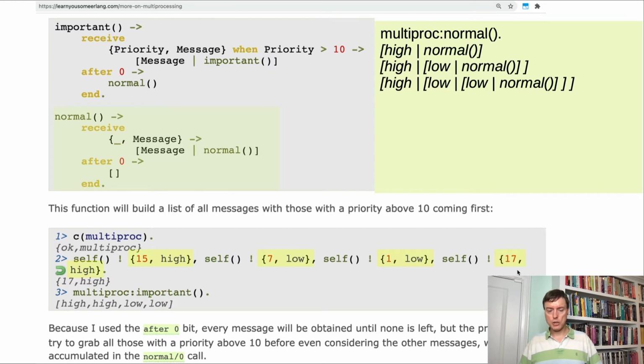And there's only 1 message left in the mailbox, which is 17 high. So we're going to grab that. 17 high. So that's here. So we get 17 high. We store high. And then we need to recurse again.